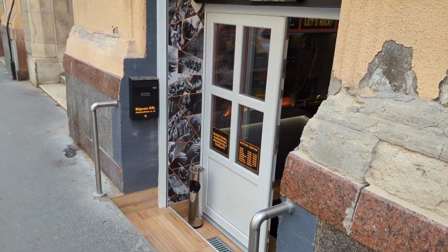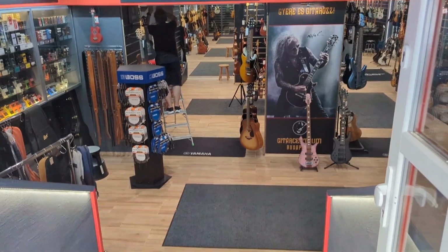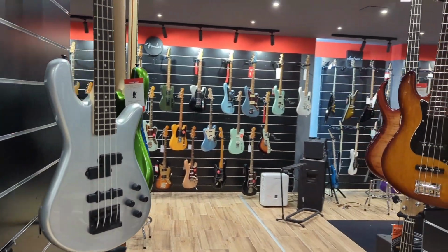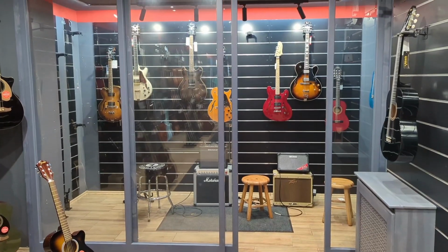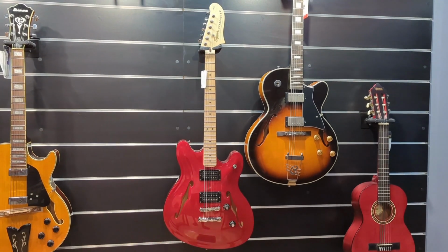This was Hangzer Bolt, another pretty sizable guitar shop. Not quite as big as Hangzer Plaza, but I preferred the selection in this one. And they have this nice little demo area. I still hate these Starcasters, I'm sorry.